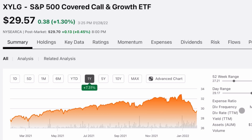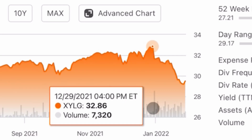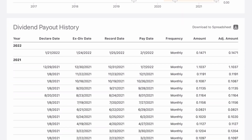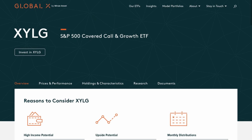And a characteristic that I absolutely love about XYLG is how the income and price action work in tandem together. So when the market goes down in value and there's a ton more volatility, like we just saw over the past month, that actually allows the ETF to generate a higher level of income by selling call options. And if we look at the most recent payment for the past month, it's actually the highest one on record. So that's just another reason why I love this investment. And honestly, if you wanted to stop right there, you could, and this would be a fantastic portfolio.